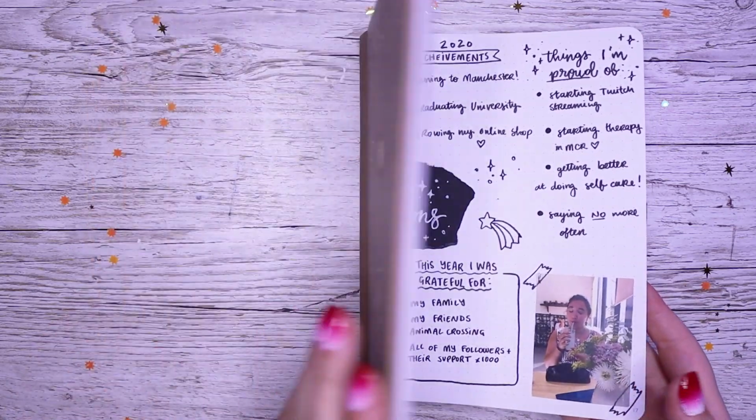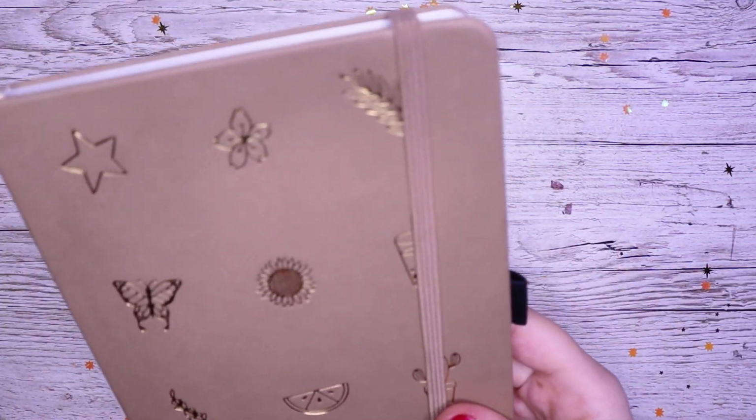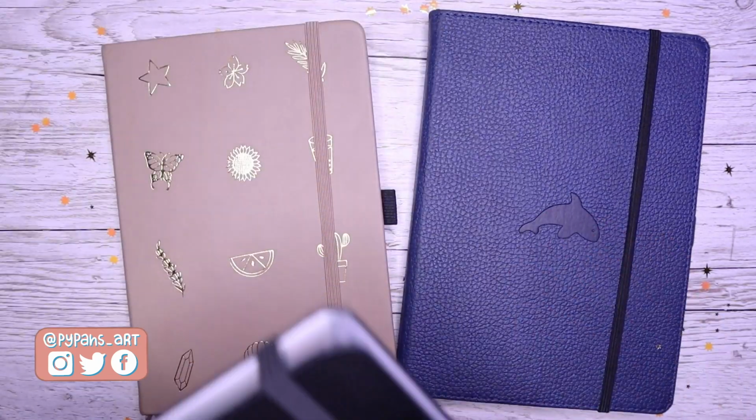That was it for my flip through of my year for you guys. It's been a hell of a year, so yeah, I can't wait to open up this bad boy, this Archer and Olive bullet journal for 2021.